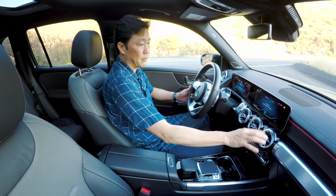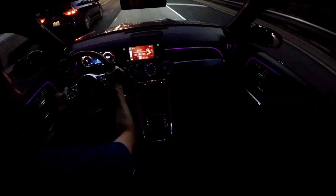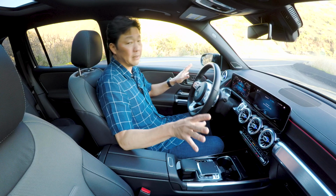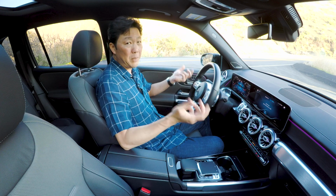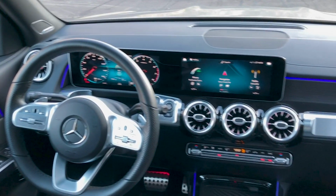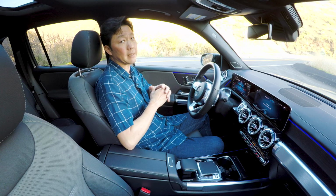I also like these round turbine air vents that change color, and actually at night, this thing looks really cool. You have the option of the ambient lighting to shift colors regularly, and it kind of just gives you that premium futuristic feel that you want from a Mercedes-Benz. Overall, it's one of the better executed cockpits I've been in a while. But let's check out the back seats.